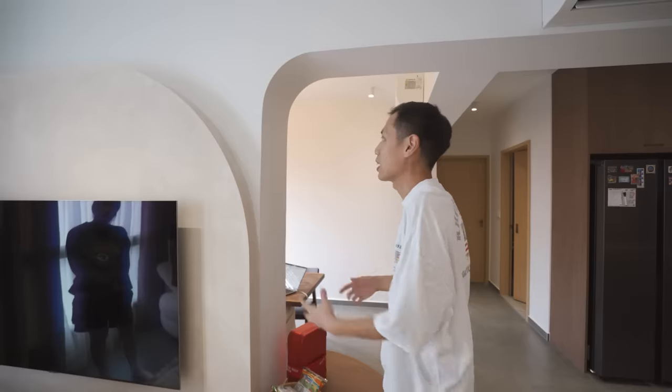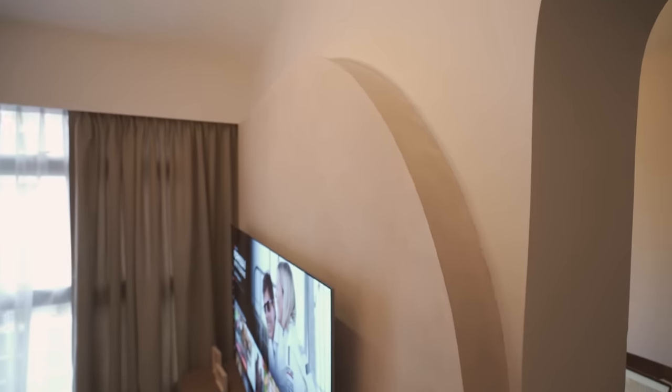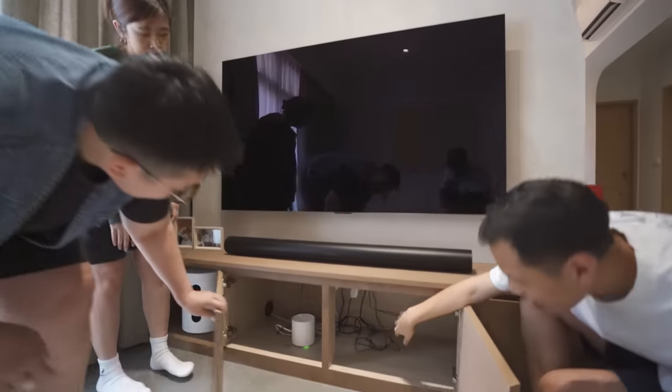Oh. So does this wall then hide all your TV wires? It's exactly that. Our idea was damn smart. He was like, why don't we just do this little curve thing? There's a little hole right behind this TV, and then everything just drops down into here. And yeah, it's very messy lah, but no one's gonna look.